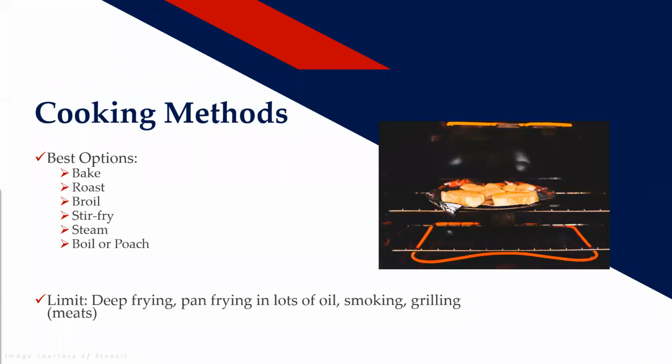All right. And then into some cooking stuff. So cooking methods, we really want to aim to be baking, roasting, broiling, stir frying, steaming, boiling, poaching. As much as possible, we do want to avoid deep frying, pan frying in lots of oil, smoking foods, and then grilling. I put in parentheses down here meat. So grilling meats, especially high temperature, can create some carcinogenic compounds, heterocyclic amines. So we do recommend, as much as possible, use the other methods. That being said, it's not like you can never use these methods. It's just you want to limit them. You want to choose them less often.